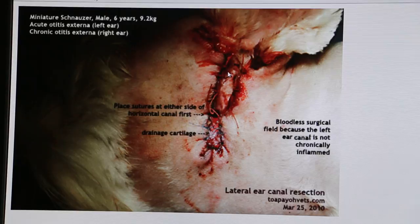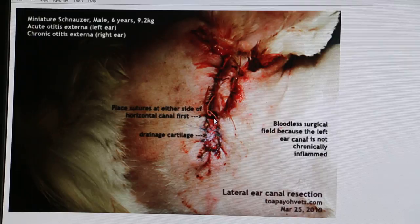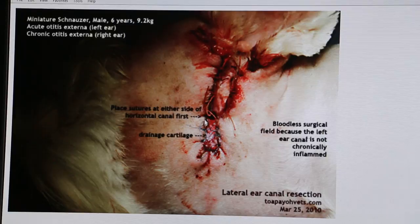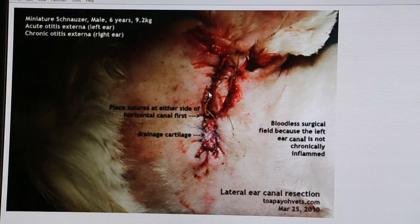So now we have already removed that vertical, that rectangular window or wall. So you can see a hole. This hole is the opening of the horizontal canal. Then the stitches are placed, one stitch here and one stitch here first on the horizontal canal, and the others are stitched up. Stitch here. And then the other front side stitch up, stitch.